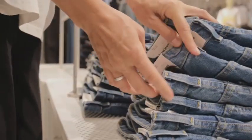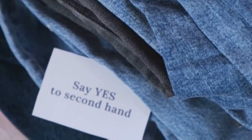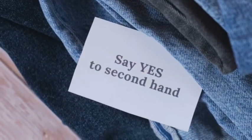One of my favorite things to look for at thrift stores is vintage denim. You can find some seriously amazing pieces from different eras, and they're usually way better quality than anything you'd find new today. Plus, vintage denim has that perfect worn-in look that just gets better with age.